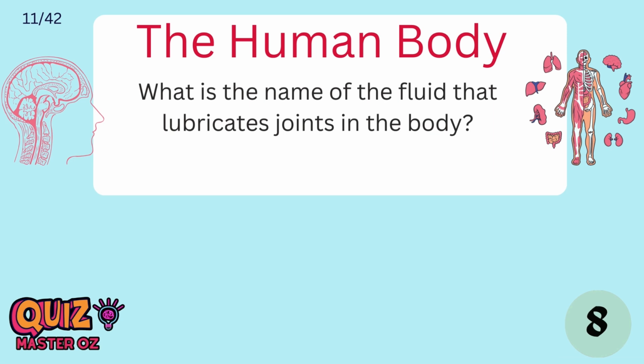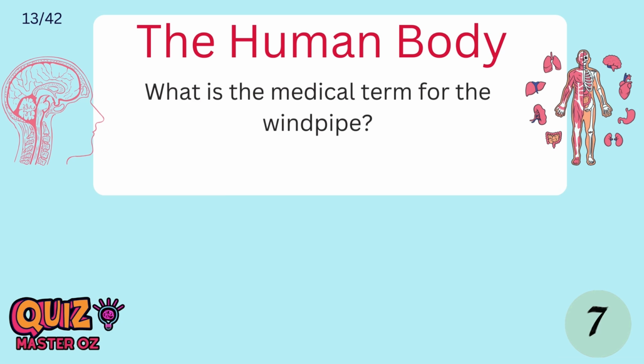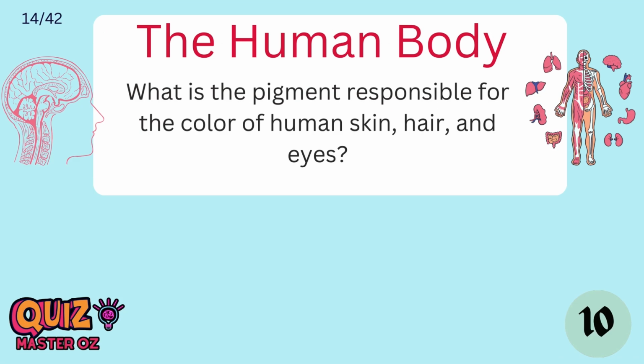What is the name of the fluid that lubricates joints in the body? Synovial fluid. What is the body's largest organ? Skin. What is the medical term for the windpipe? The trachea. What is the pigment responsible for the colour of human skin, hair and eyes called? Melanin.